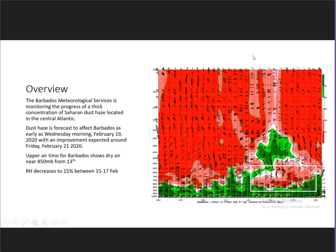So this is what we look at in terms of a vertical profile from the Barbados Met Service, and we can see from the 19th to the 20th some low-level dry air, just about 700 millibars, just ahead of the dust coming in on the 19th. The upper-level profiles show that from the 13th, we'll be getting this dry air, and just coming in on the 19th, there's a prevalence of low-level moisture and strong winds.